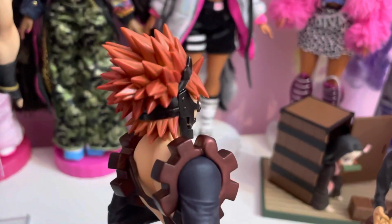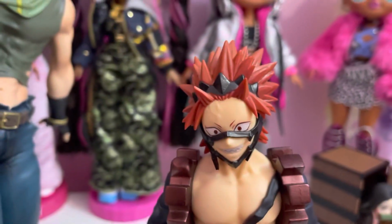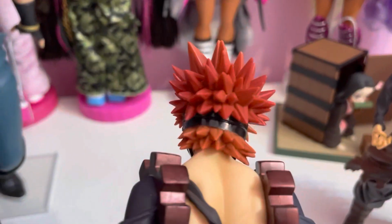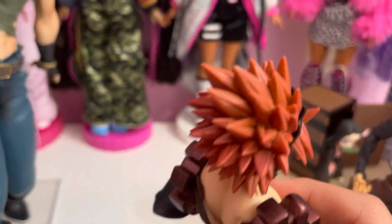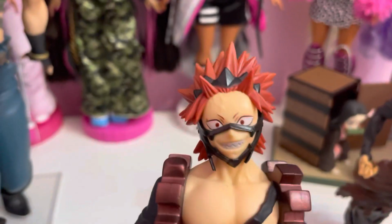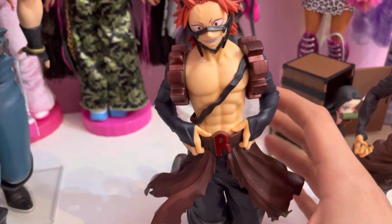I can't really tell if there's any paint in it. I think so. You can see it's more red in the front than in the back maybe. Especially this hair down here looks more orange. It looks really good though. I can't see any seams. Nothing noticeable. He does have teeny tiny paint defects, but overall, I think he's a cool figure.